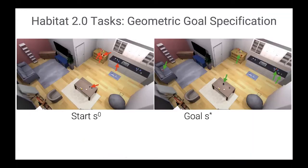And the goal specification that we're working with is something called the geometric goal specification. So you do not get names of objects. The robot, in its starting coordinate system, in the robot coordinate system, gets the start positions of where the object is, the center of mass coordinate of every object that is the object of interest, and its final destination center of mass coordinates. The pose of the object does not matter. The shape does not matter. That information is not provided. The only thing that is provided is the center of mass of a list of objects at start and at end.